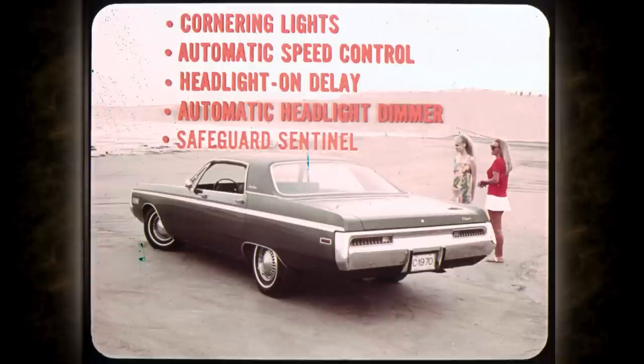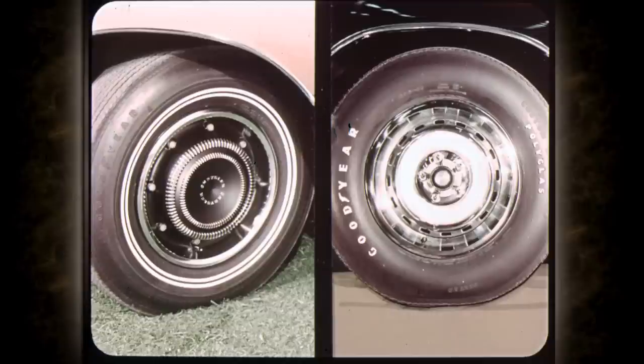Another option, the rear seat heater defroster that heats up front and rear seat compartments 20% faster and keeps the rear window clear. In addition, cornering lights, automatic speed control for through-way driving ease, and combination automatic headlight dimmer and safeguard sentinel that turns on lights at dusk and turns them off at dawn automatically. Optional wheel covers include the deep dish design, and new chrome-styled road wheels have special appeal to the performance-minded.